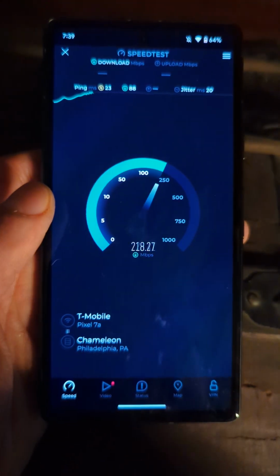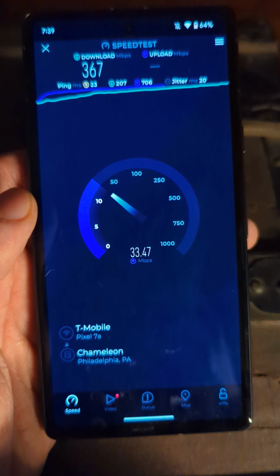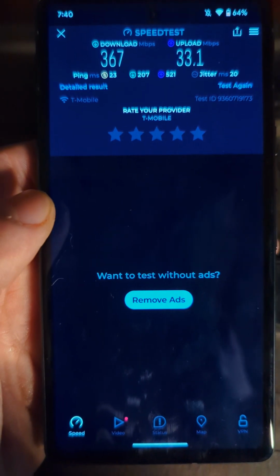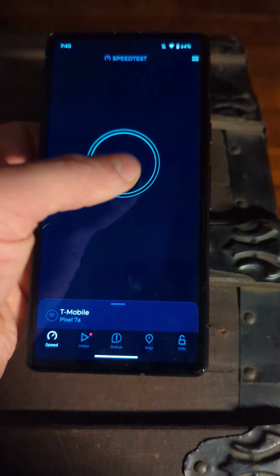23 on the ping on this one. Like I said, most of the time the things that it messes with when it's rainy and windy are mostly the speeds and the ping. It does occasionally mess with the upload speeds too when it's like this. As you can see, the speeds are a little bit slower on this one, 367 and 23 on the ping, because it is pretty windy out there right now. 33.1 on the upload, 367 on the download, and 23 on the ping. So still not too bad for it being windy and late in the afternoon.